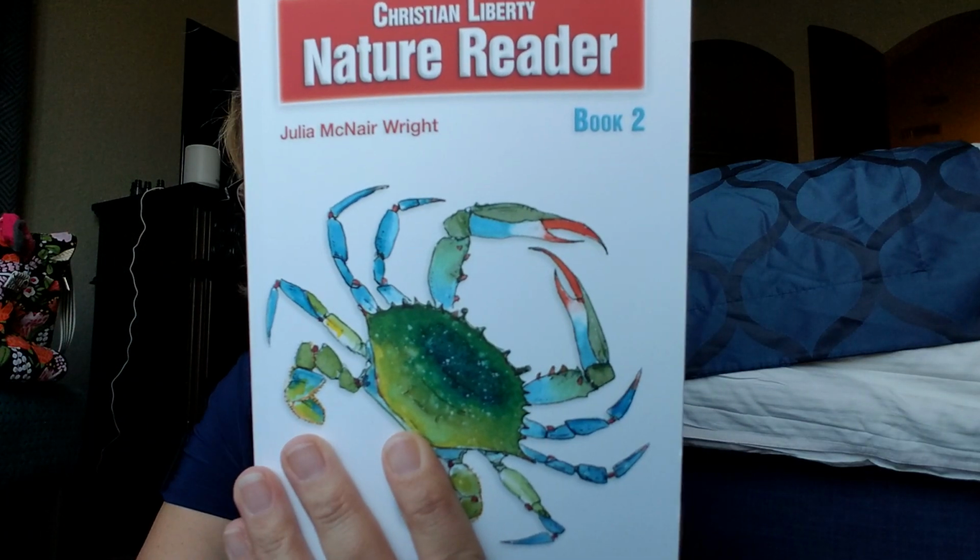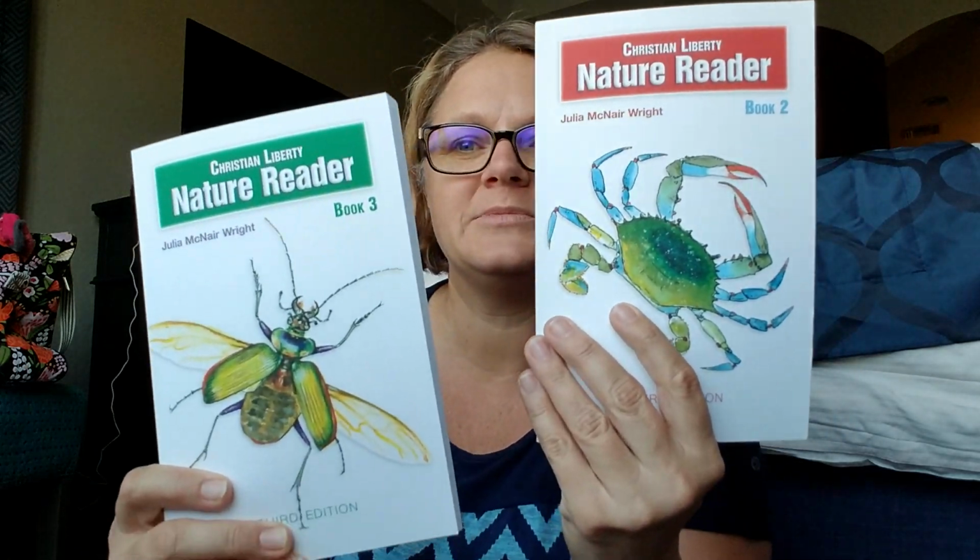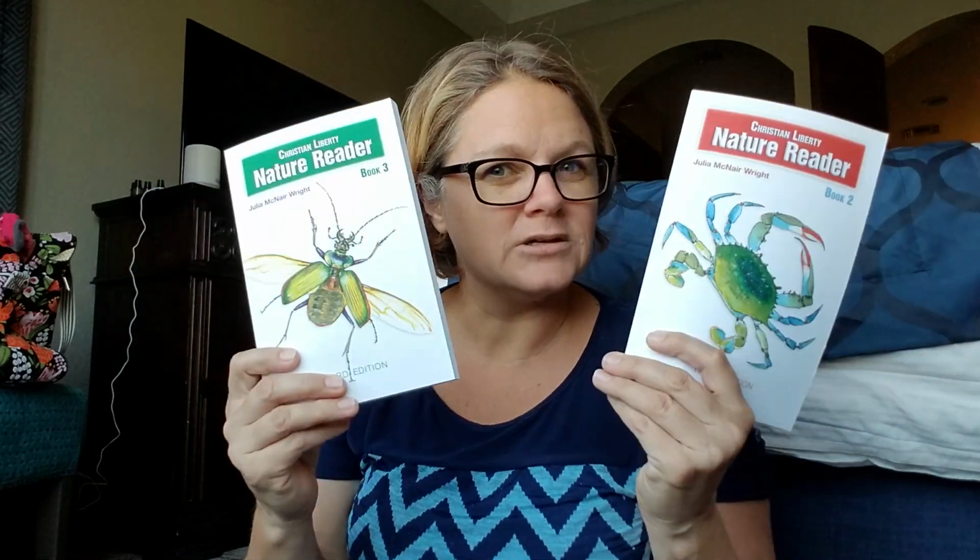If you aren't familiar with them, they're the Christian Liberty Press Nature Readers. They're really a nice reader, beautiful little readers. They have been out for a long time, and they're meant to actually be like a second grade reader. So I picked up the second and third book, and they're around $9.